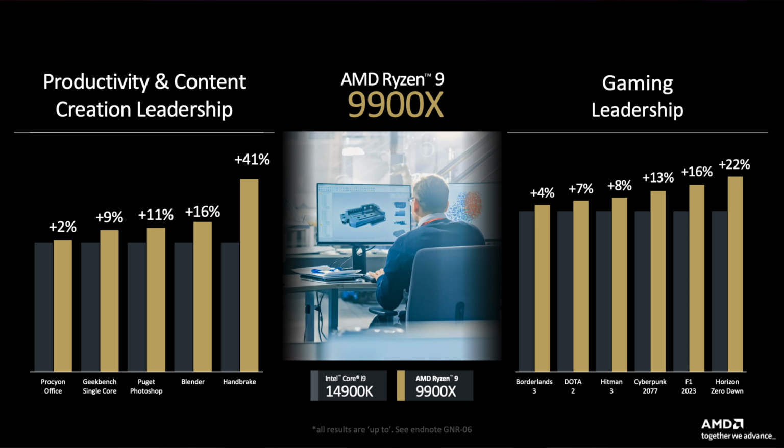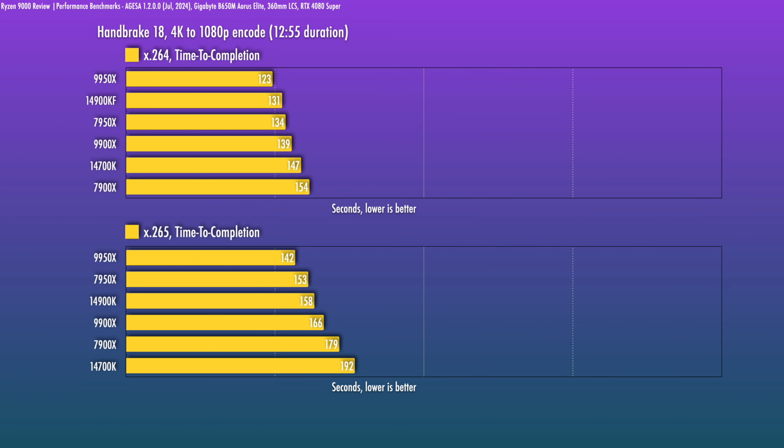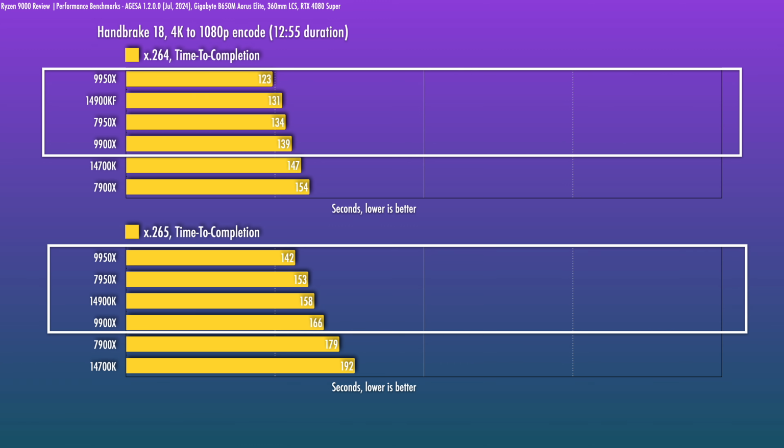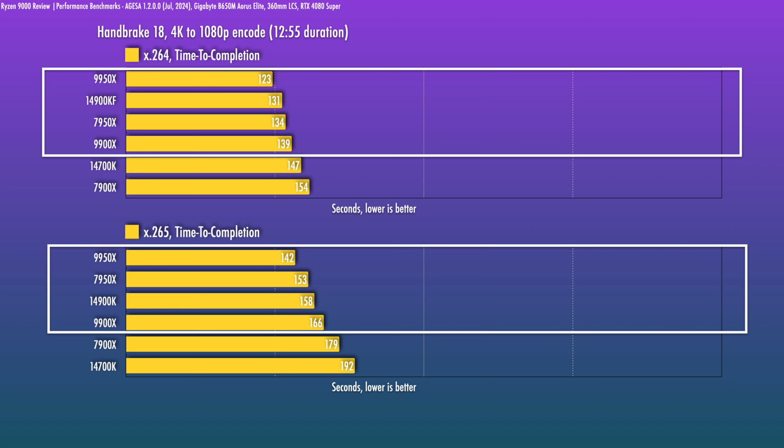One of AMD's claims was that the 9900X would beat a 14900K by 41% in Handbrake, and there's some fine print there. You can see it says up to. I have no idea what format that would be, but here, just re-encoding a 4K video to 1080p in x264, the 9900X was not quicker. It was close, but it was absolutely behind. The 9950X does beat the 14900K, but also looking at x265, which should take a little bit longer, the 9900X still is behind there, so yeah, I'm not sure that claim is realistic at all. Overall, for a process like this, do expect an 8 to 10% improvement over the Ryzen 7000 equivalents.